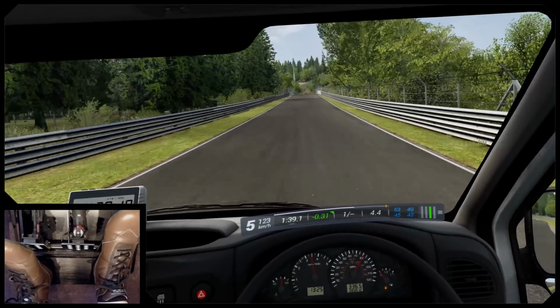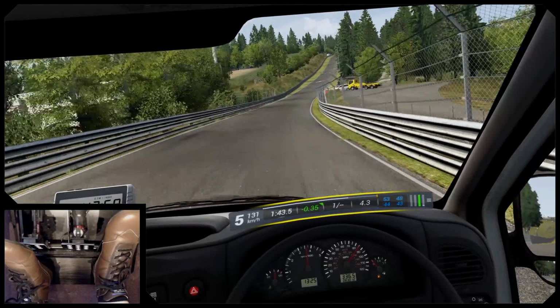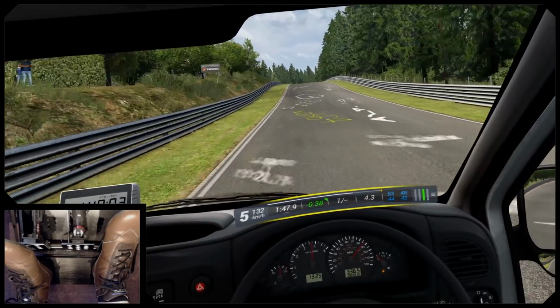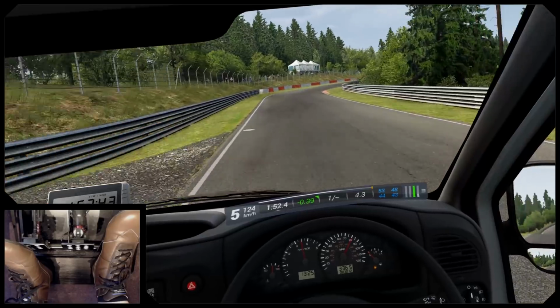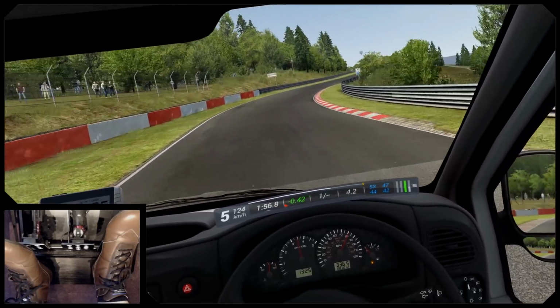If we were in any other car, we'd be accelerating all the way up the hill here, but it doesn't really happen that way in the Transit van. It's only got 135 bhp to lug 2 tons of commercial vehicle up this steep gradient. So 130 k's over the hump at Flugplatz is a minor miracle as far as I'm concerned. You'll note that I didn't really have to lift there. I'm as surprised as you are.